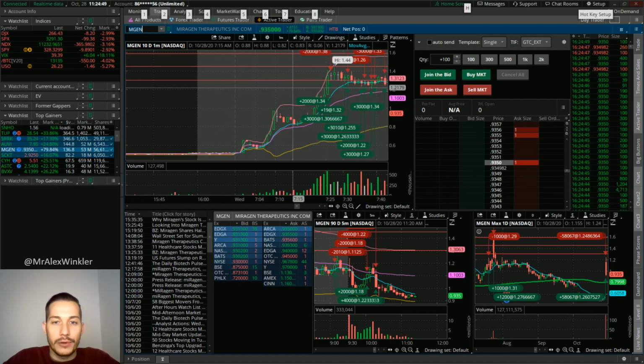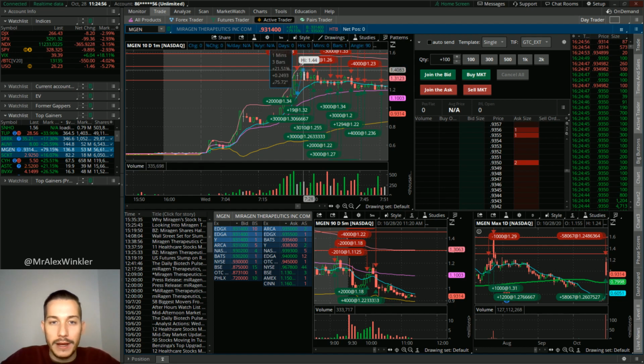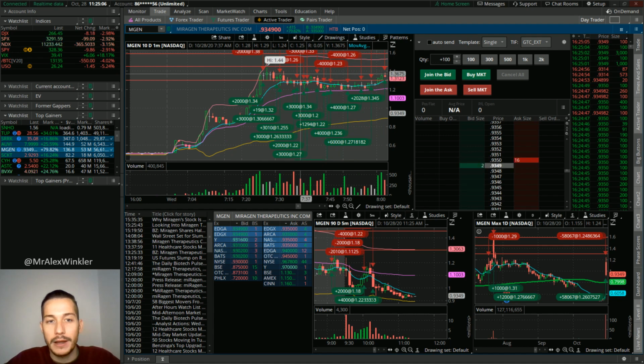MGEN was trading pretty interestingly pre-market. The thing about this one is it was just a very fast mover, and that's why I was attracted to it. So this candle right here, that's a 20% candle. This just doesn't happen all the time. So it was really nice to see something with that much activity. I bought here on a pullback. I sold into the first test higher. Boom, made like 80 bucks on that one with small position size.